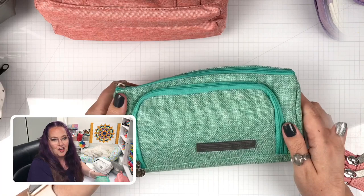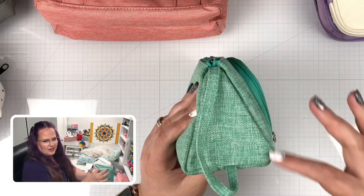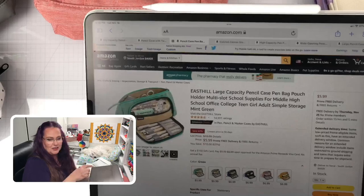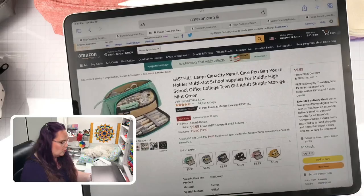All right, this is case number three that I tried out, and it's that triangular shaped one, and it has dropped in price dramatically. So I paid for this one, let's see, $12.99, and check it out. You can get these for $5.99 right now. It says it's 63% off. Really great deal, cute colors that you can choose from.